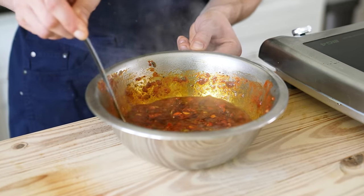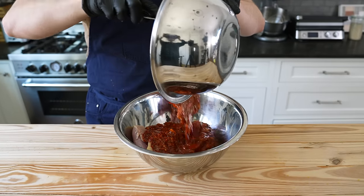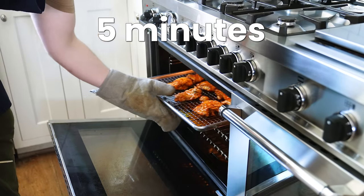Stir that vigorously until combined, then snag 1 pound of boneless skinless chicken thighs and combine with your spice mixture. Now once that's thoroughly combined, place your chicken on a wire rack lined baking sheet, pop into your oven, and cook for 5 minutes. Then flip all your chicken, enjoy the spicy air when you open that up, and cook for 5 more minutes under your broiler.